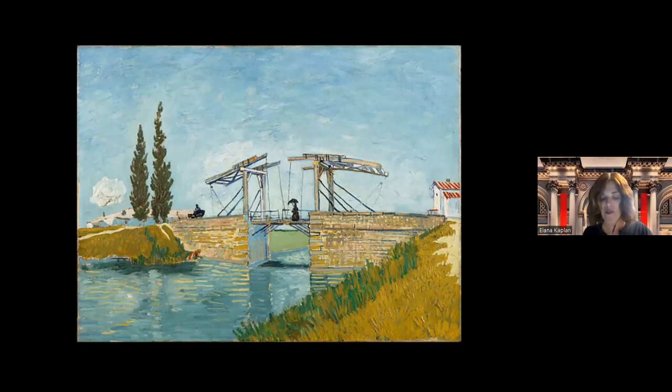This device, a perspective frame, was used for outdoor sightings to compare the proportion of items that were near to those that were far away. Using guidelines made of strings, he made the correct reproduction of the bridge easier for himself. So he would almost reproduce the bridge with strings. Modern technology of the painting even reveals that there are pencil lines under the paint of this composition, which shows that he really did plan out this painting. It wasn't spontaneous.